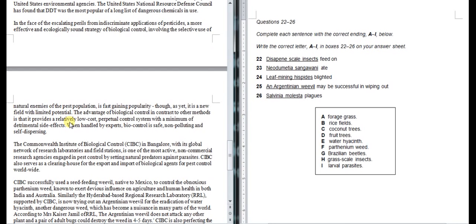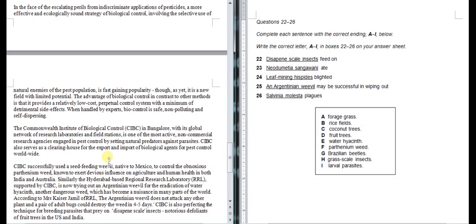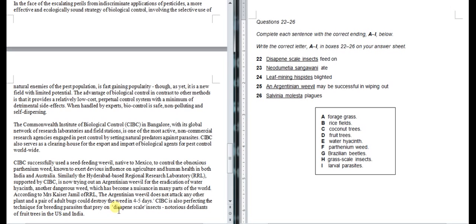Where is it? Ah, finally. Okay, here we go. Discipline scale insects. We found it. So, as with the multiple choice, the ability to find is not really being tested very carefully here. It's the ability to match.